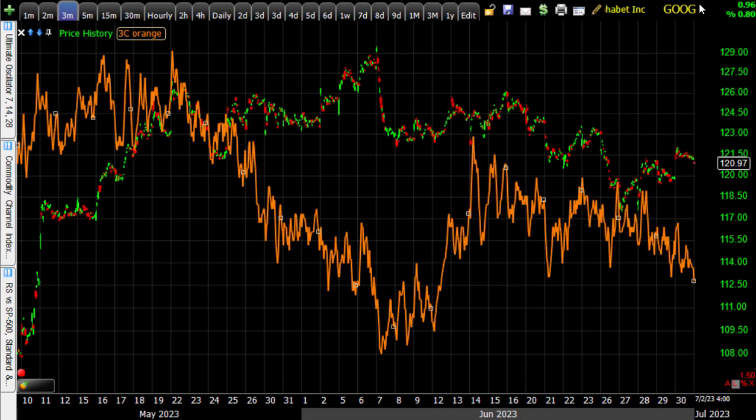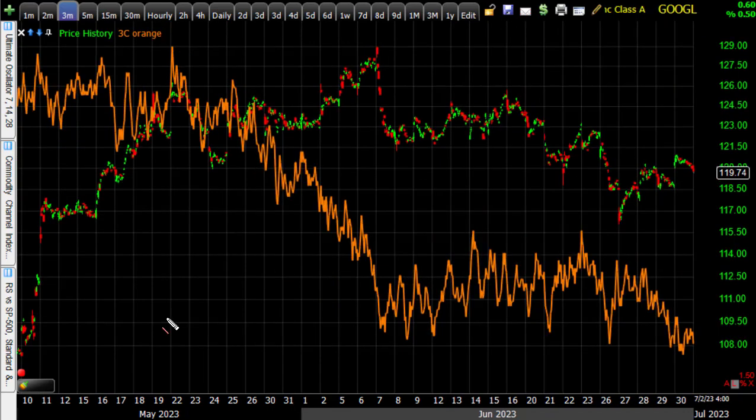Here is Google, and this is a 3-minute 3C chart, negatively diverging into this area. But where is that? June 1st, right here, the start of June. Here are the Class A shares of Google. What do you see here? Again, a really sharp divergence into the start of June.